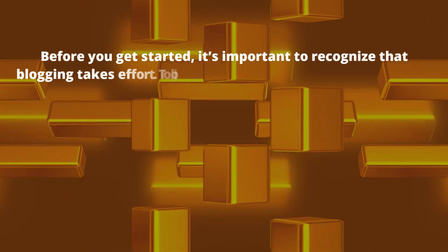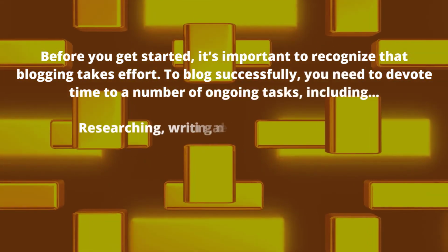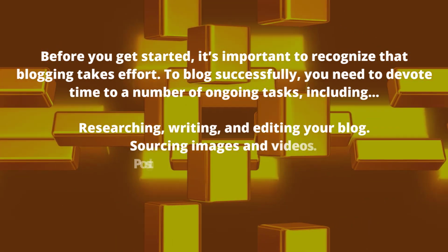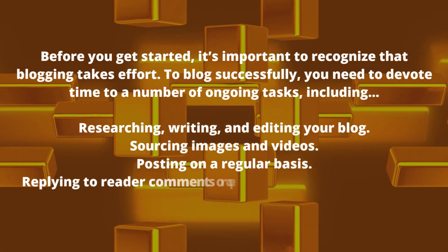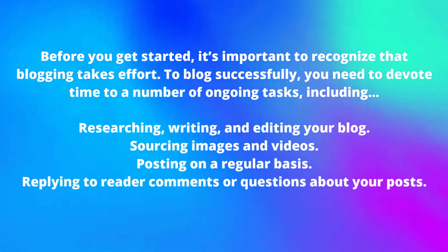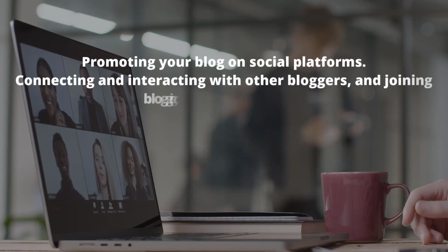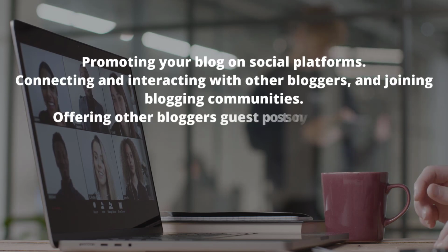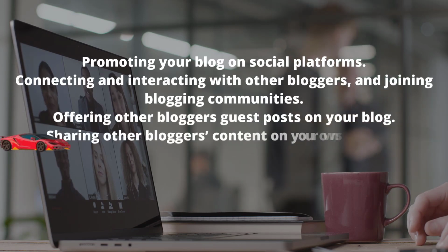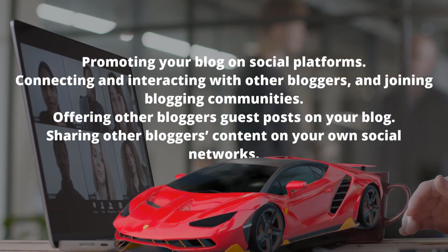Before you get started, it's important to recognize that blogging takes effort. To blog successfully, you need to devote time to a number of ongoing tasks, including researching, writing, and editing your blog, sourcing images and videos, posting on a regular basis, replying to reader comments or questions about your posts. They also include promoting your blog on social platforms, connecting and interacting with other bloggers and joining blogging communities, offering other bloggers guest posts on your blog, and sharing other bloggers' content on your own social networks.